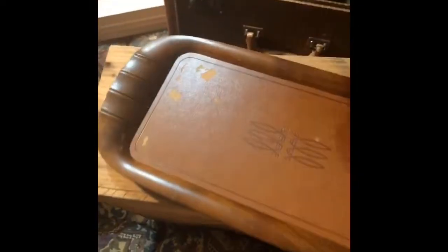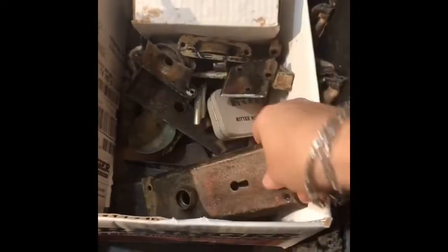Got these little mini trays, wood trays. They're a little scuffed up on some of them. And then this Daniels, Wilson and Daniels box. He likes boxes. This suitcase, nice square box. Gonna repurpose it. And then a bunch of little trinkets for repurposing.